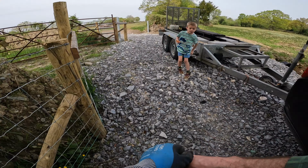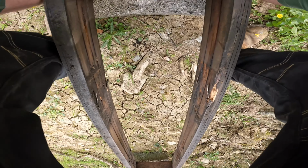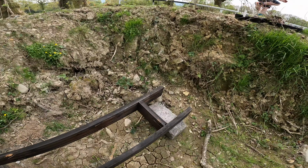Good job, lad. One more left to go and it's looking pretty good. So that's the kind of design we're going with, half round, and my first impression of this site being big enough for 40 nucs is spot on.